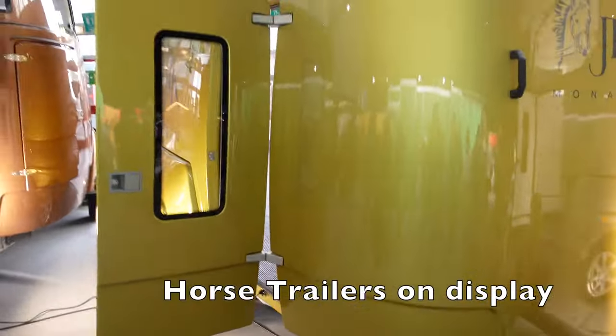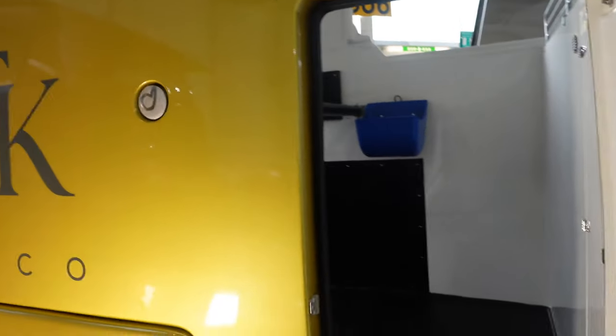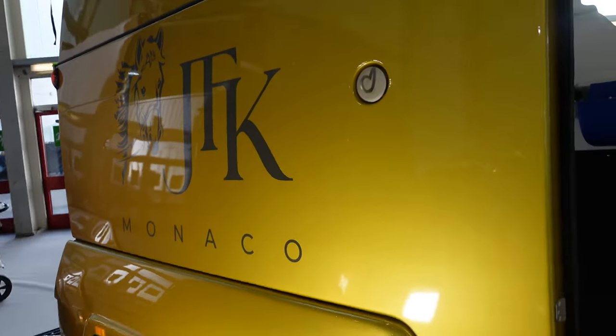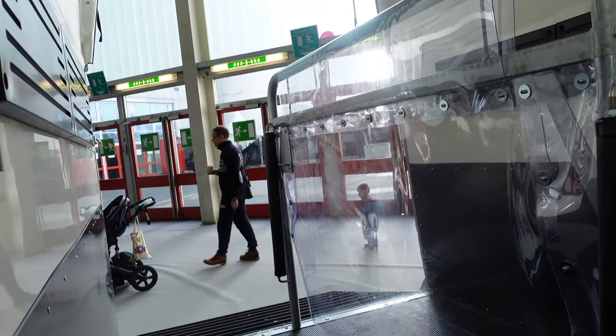So the cool thing about coming to continental shows is you see different things that you wouldn't normally expect. So this is a JFK Monaco, very continental, fiberglass. They don't have front and low because they don't tend to do that in Europe, they tend to reverse them out. Partition there, little window at the front, and then there's a cubby hole here with racks for bridles. Not so sure if you can see that very well. There you go, that's better.